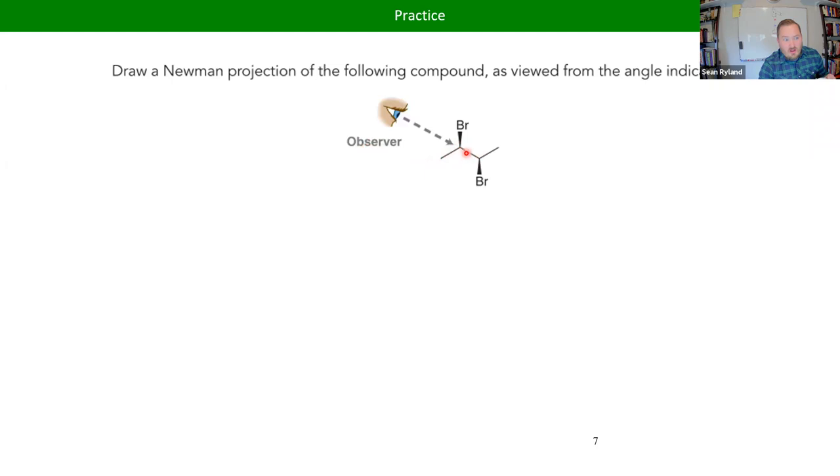If we're trying to draw dibromobutane as though we were looking down the bond between carbon 2 and carbon 3, draw what this conformer would look like.